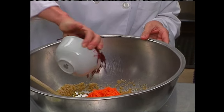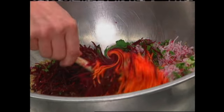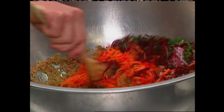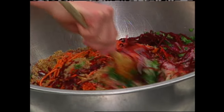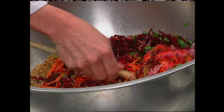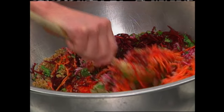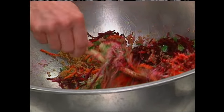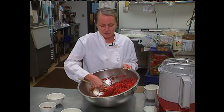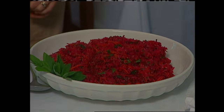Okay, we're gonna start to put this together, and it goes really quickly. Stir all these together, and you'll see what a beautiful color this turns out. It's really stunning if you do it on a buffet. I like to serve this with either some fresh seared salmon or roasted lamb. So there you have it. This is our cracked wheat salad. I think you'll really love it.